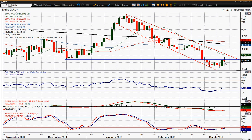Obviously there's a long way to go in the trading day, but the pressure still looks to be in terms of dollar strength returning, and that should be negative for gold, and this rally within this downtrend channel should ultimately be another chance to sell. We'll wait and see how it goes, how the volatility settles down, but at the moment I'm still of that opinion.